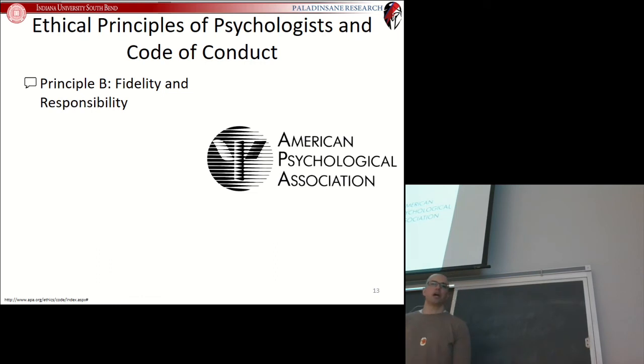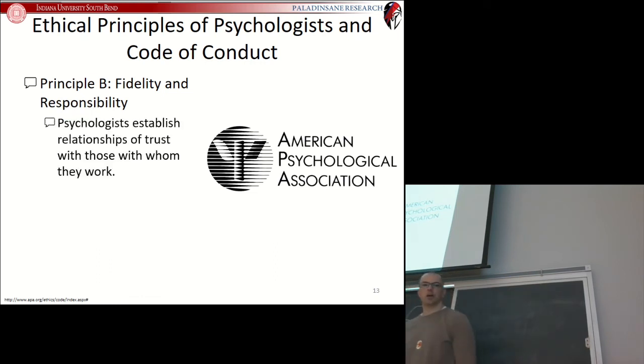All right, other ones, we got fidelity and responsibility. So psychologists try to establish relationships of trust with whom they work. So we do try to build these trust relationships. This is number two, I think partly because psychologists have used so much deception previously in their work and in their research that very few people in our society trust a psychologist.